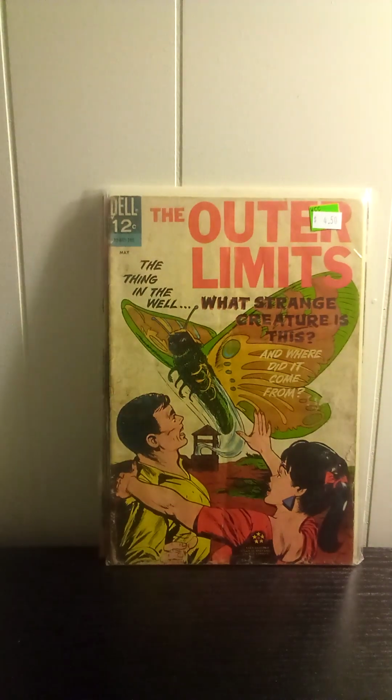Picked this one up. This is The Outer Limits, number 13. This was a show that kind of ran in opposition to the Twilight Zone. And it had weird stories in it, so thought I'd pick it up.